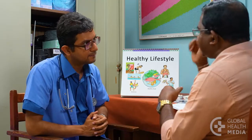He's very reluctant to take more medicine and especially doesn't want to gain weight or worry about low blood sugar. For the next 3 months, he'd like to try reducing sugar in his tea, eating healthier snacks, and walking during his lunch break.